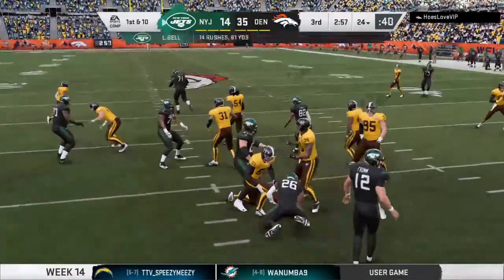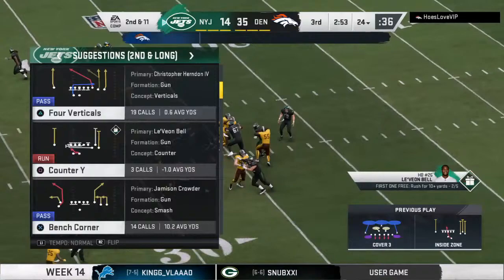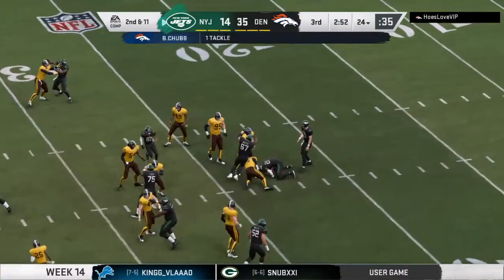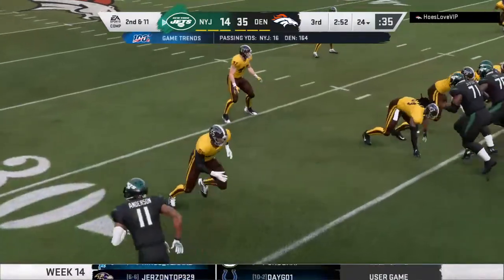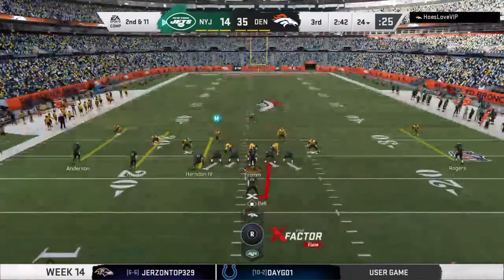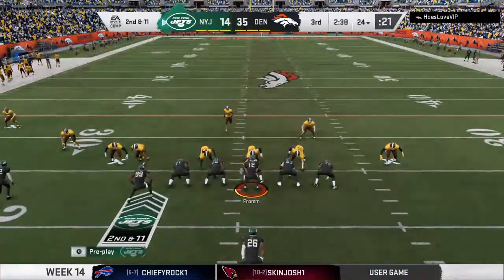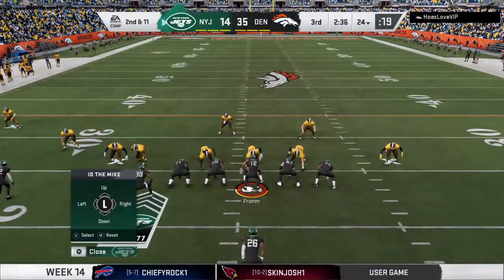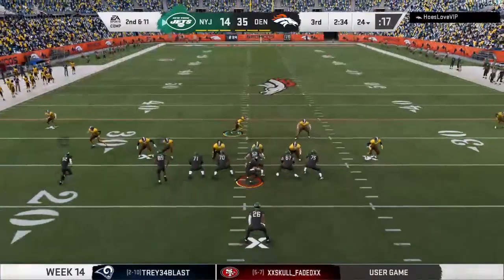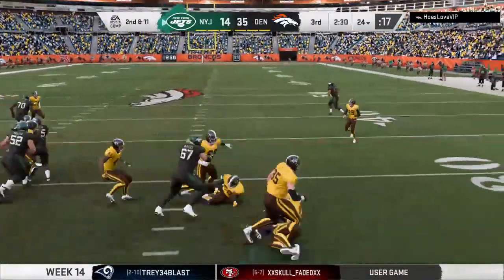A run by Bell on 1st down, going to go nowhere as he's stopped behind the line of scrimmage. That's going to go as a loss of 1 on 1st down. I don't think any of us were surprised that they decided to start this drive on the ground after the last 2 drives ended in interceptions. Unfortunately, though, not a lot going on that first play. Yeah, I think the anticipation was felt also by the defense. And again, it's Bell.